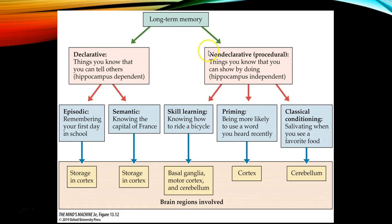So long-term memory, we've talked about non-declarative, things you can show. We talked about classical conditioning being part of this, which seems to be controlled by the cerebellum. We're also going to talk about skill learning, like knowing how to do something, riding a bicycle, involving the basal ganglia and motor cortex. And then we also have declarative memory. These are things that you can tell other people. We think these are really hippocampal dependent. So the hippocampus is really important for declarative memories.